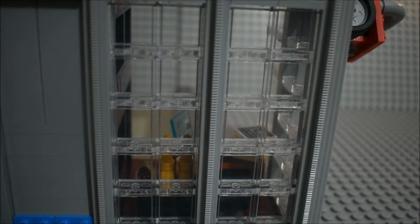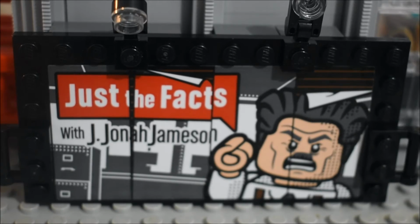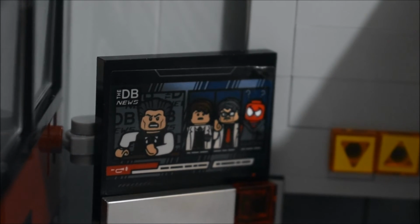Guess what? We have some glass. And we have some more glass. And we have a bird in a nest on an air vent. The reason it is standing up like it is, there are some blue studs that it's supposed to attach to when the building is in full, and it doesn't always want to stay attached, so that's why it's like that. And the sticker says, just the facts with J. Jonah Jameson. On a sticker here, you can see a picture of J. Jonah Jameson reporting the news.